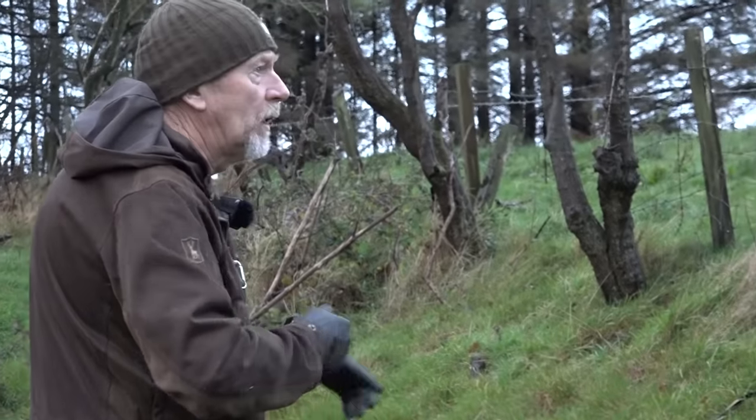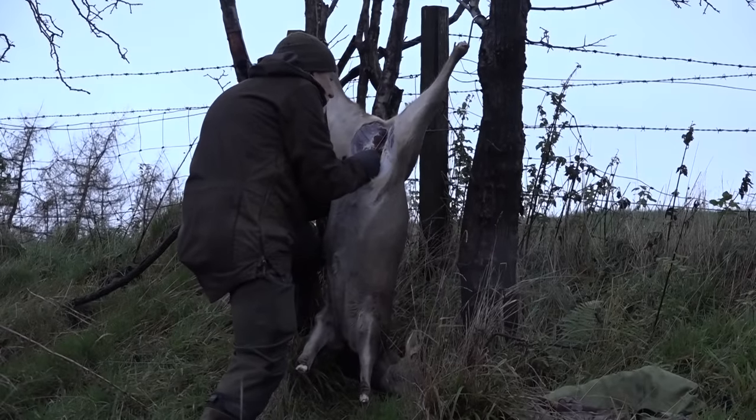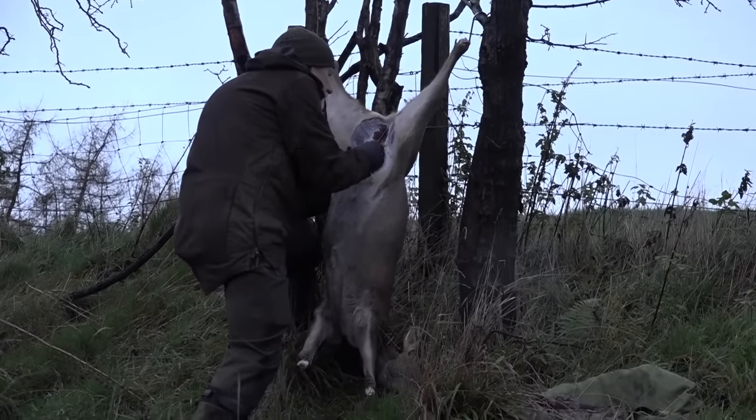So I'm just going to do a suspended growlock. We've got a bit of a walk home from here across the field. Nice tree. So that's what we'll do.